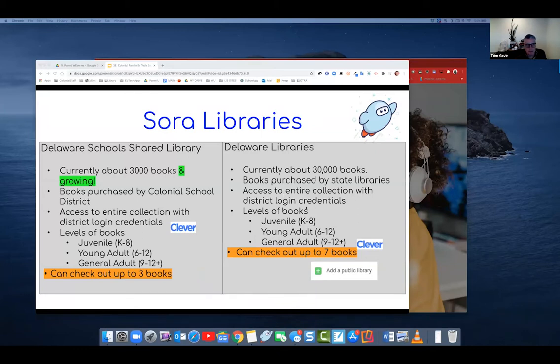Now, when I say they have access to the entire collection, one thing that we always want to make parents aware of is that it is filtered based on the age of the student. So for example, our students in K-8 only have access to juvenile books. They don't have access to the young adult books. And with our high school students, one of the things that we were able to work out as part of this partnership was we gave our students access to general adult, but we did not give them access to mature adult. So it is filtered based on the student's age and what grade they're in. So we always want to make parents aware that we are providing a level of security for our students.